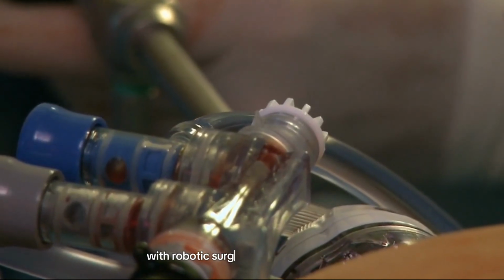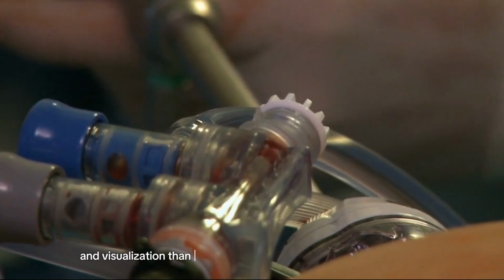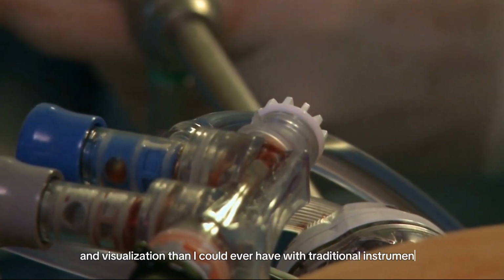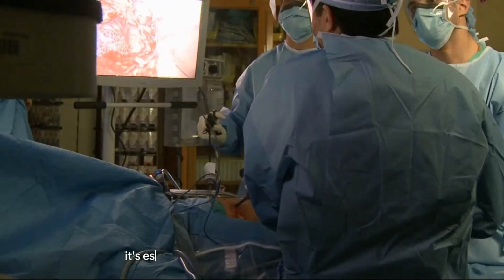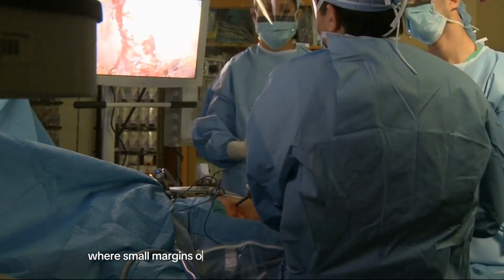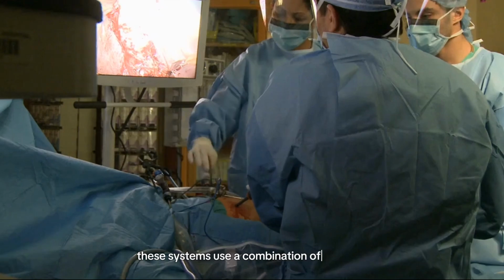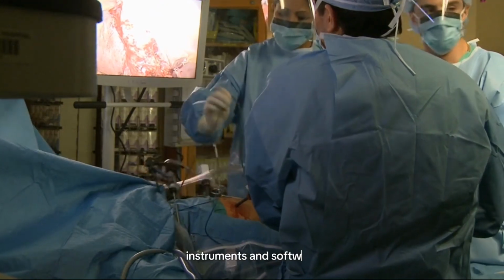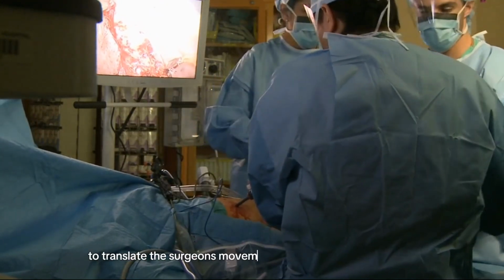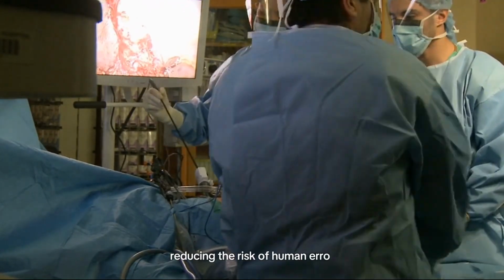With robotic surgery, I have better control, precision, and visualization than I could ever have with traditional instruments. It's especially useful in cases like prostate surgery, where small margins of error can have significant consequences. These systems use a combination of cameras, instruments, and software to translate the surgeon's movements into highly precise actions, reducing the risk of human error.